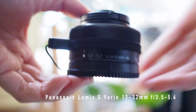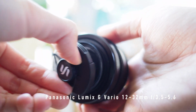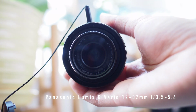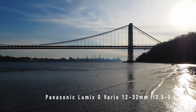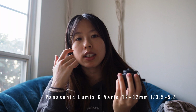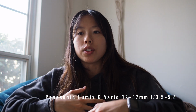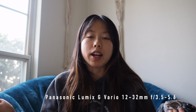So Olympus is a micro four thirds system, which means that it does work with Panasonic lenses, which is another way to add versatility to your gear setup, as well as seeing if maybe Olympus doesn't have the lens that you want, Panasonic does, and this was the case for this one. I thought 12-32 was a super versatile focal length for me and what I did, which was a lot of hiking and just these wider angle landscape type of photography shots where I wanted more of the environment in it.